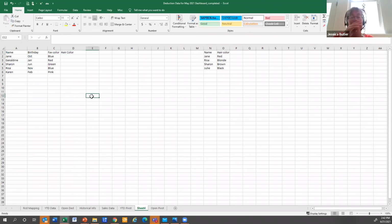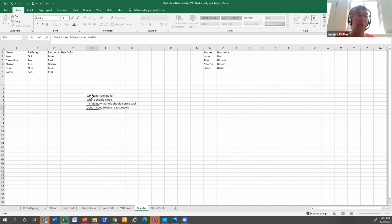I remember it in 3 parts, I'll have to get my little cheat sheet. Actually, I'm going to put it separate. The first is: what should I match? What am I looking for? The second piece is where should I look? The third piece is if I find it, what field should I bring back? And then does it need to be an exact match? And all of these should have question marks.